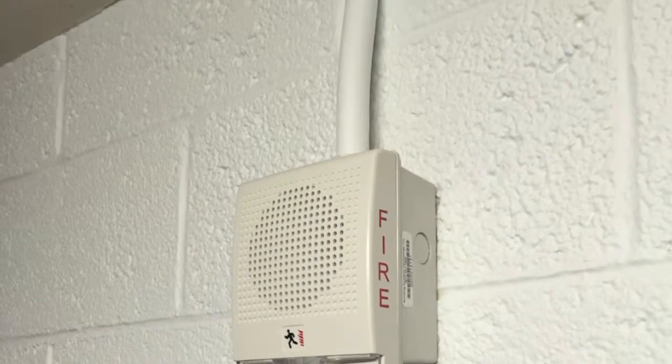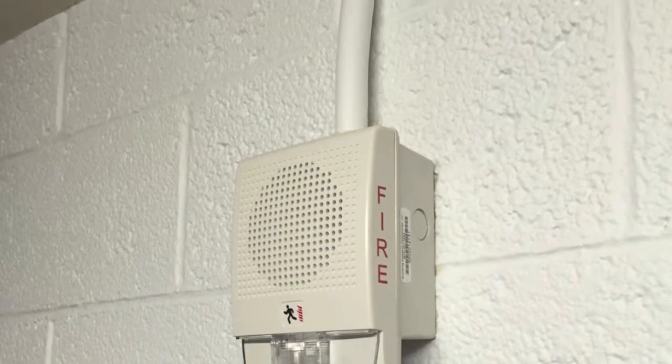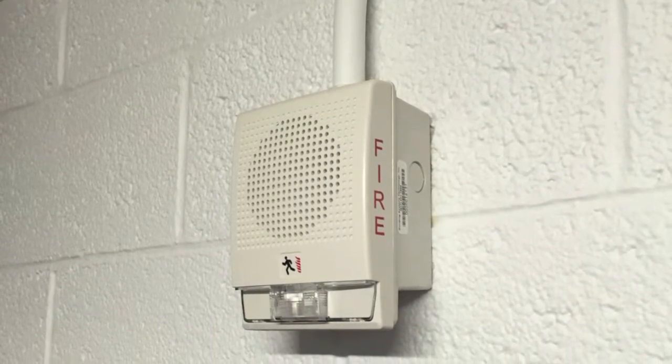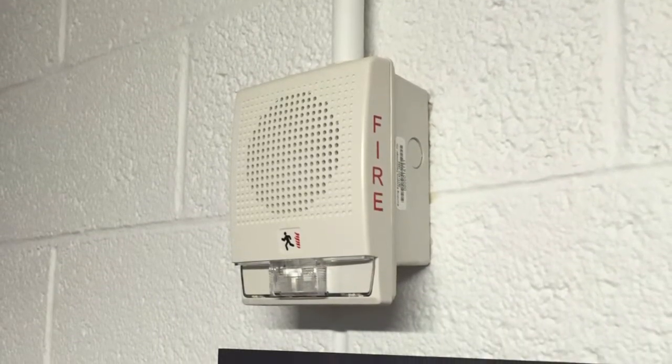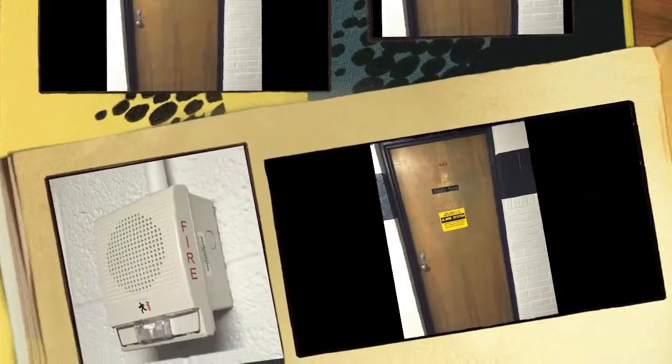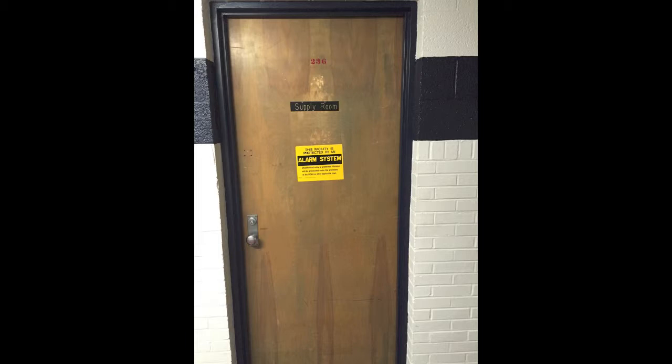Obviously, it is extremely important to have a fire alarm system, and obviously this facility has one. I did not take the time to test it out, but I am trusting that it works. Here's just a storage room that has a sign that backs up my claim that the fire alarm works.